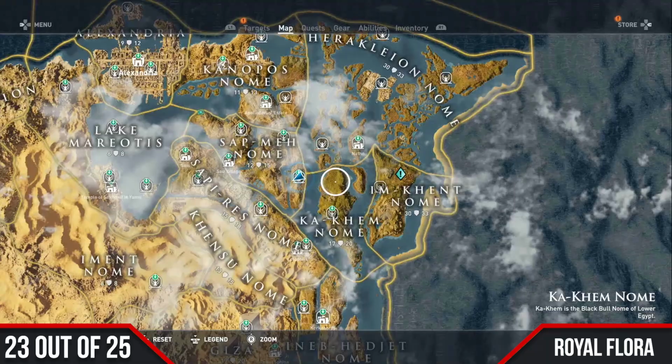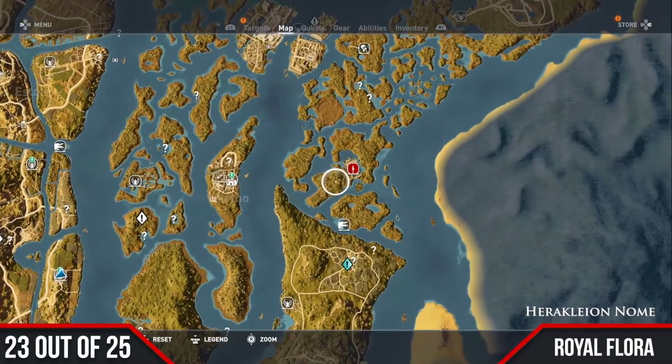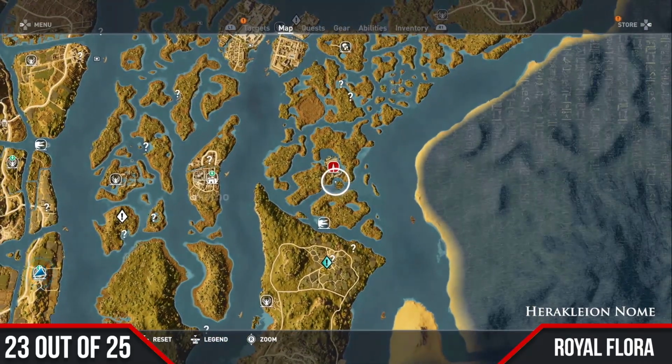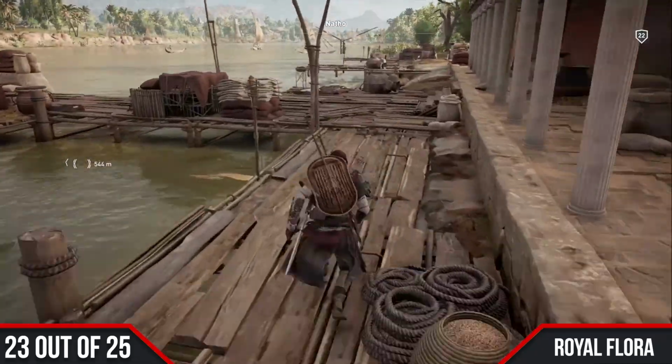For your precious treasure, you'll want to tag up this island south of Neath Cradle Hideout and then fast travel to Natho. Turn right from where you spawn in and find a boat to take you across the water.